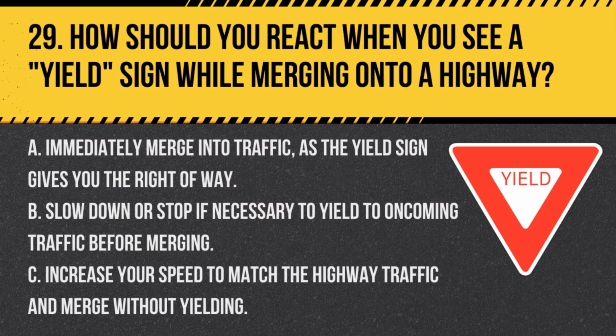Question 29. How should you react when you see a yield sign while merging onto a highway? A. Immediately merge into traffic as the yield sign gives you the right of way. B. Slow down or stop if necessary to yield to oncoming traffic before merging. C. Increase your speed to match the highway traffic and merge without yielding. Answer: B. Slow down or stop if necessary to yield to oncoming traffic before merging. The yield sign requires drivers to give way to oncoming traffic.